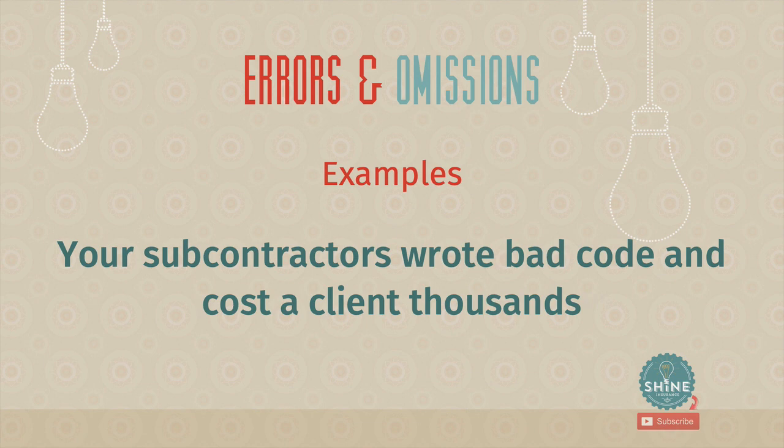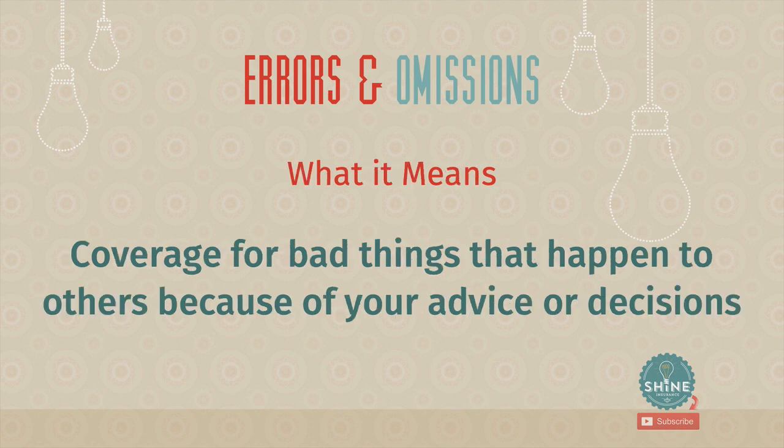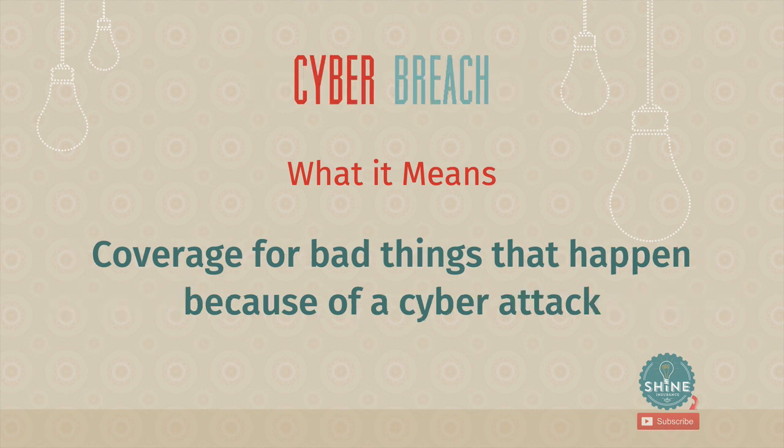Even if you have subcontractors. So if you are kind of GCing the tech work you do, you have other people who are writing code or something like that. Even if their work creates problems, obviously that can come back on you. And so errors and omissions coverage would play in there. So super important coverage to have. It is coverage for bad things that happen to other people because of your advice or decisions. So that's probably the number one most important coverage to have as a tech company.